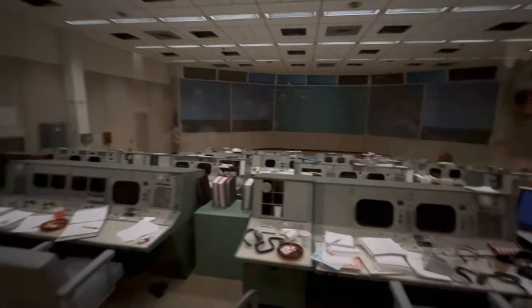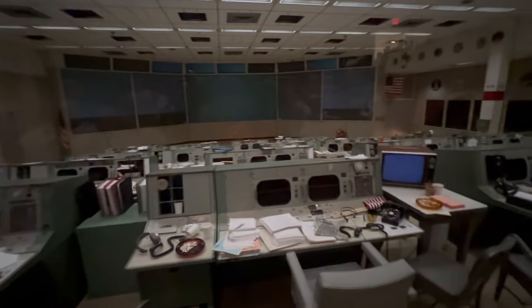What's really cool about Mission Control is it's the real one. They have it so detailed, like all the ashtrays and the cigarettes. Oh yeah, all the drinks, and it was amazing to just see that it's still there. And then they do a whole recreation and put up on the screens in Mission Control everything going on when it happened. And then you hear the actual footage of it all, which was very cool.